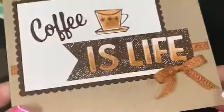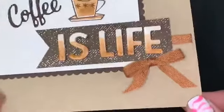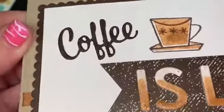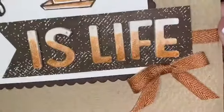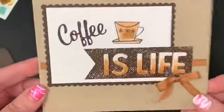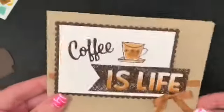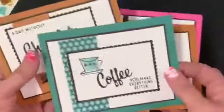And I'm trying to get a good light on this because in real life, this thing sparkles like the dickens. And that is because this is Wink of Stella, and then the coffee is Wink of Stella, but I don't know that the video is actually getting it, oh, there it is. Yeah, buddy. But it's way more brilliant when it hits your eye. So, yeah, Coffee is Life. I had leftover pieces on the table because this was my class on the fly that I designed for this week.